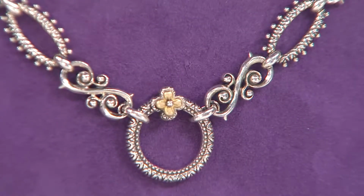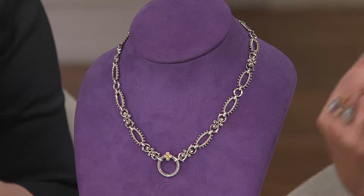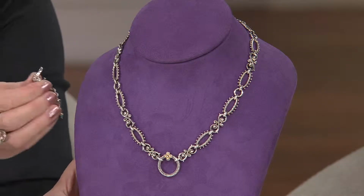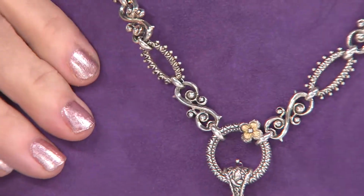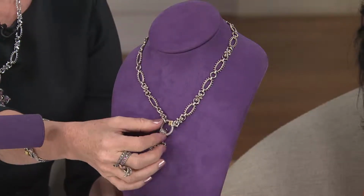It's great to just wear on its own. I would turn the circle to the side to show it off. You can hang all your enhancers off of it. As I said, you can add other necklaces to it and wrap. You can wear it when you're very dressed up. You can wear it when you're very dressed down. And it feels so good in your hands. It's a substantial, heavy, beautiful piece of jewelry that I don't think anyone regrets investing in. Oh no, not at all.